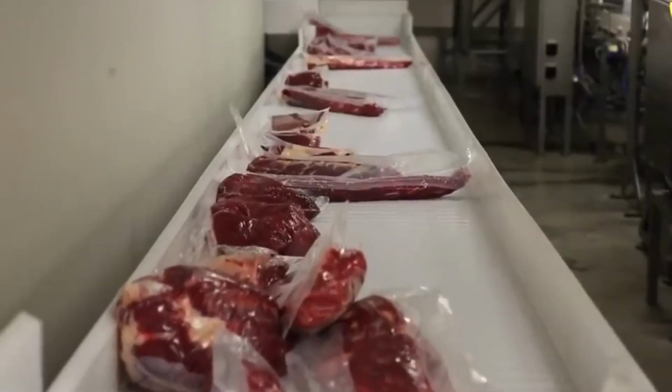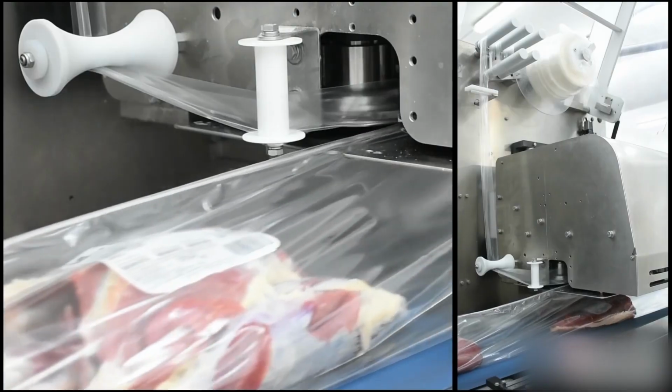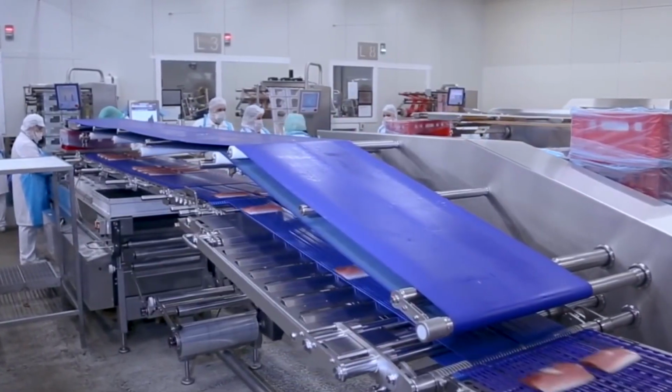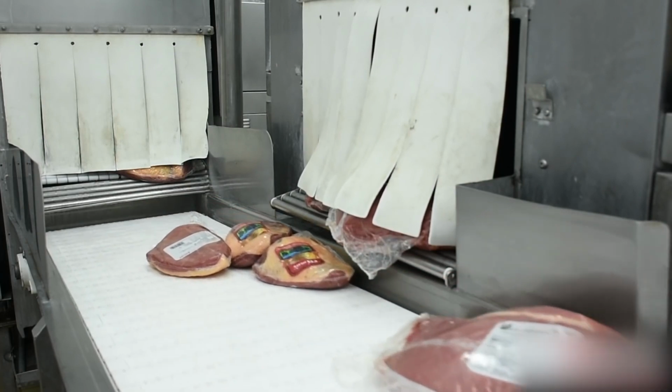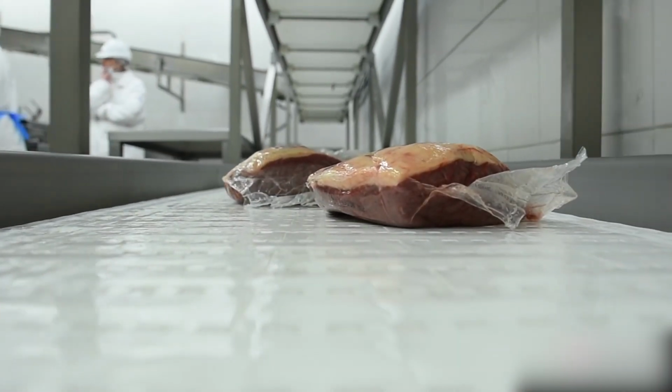Number 3. Vacuum packaging. Vacuum packaging is a modern method of packaging beef that involves removing the air from the package and sealing it to prevent contamination and extend the shelf life of the product by preventing oxidation. This method has become increasingly popular in the meat industry due to its many benefits, including increased product shelf life, reduced product waste, and improved product quality.